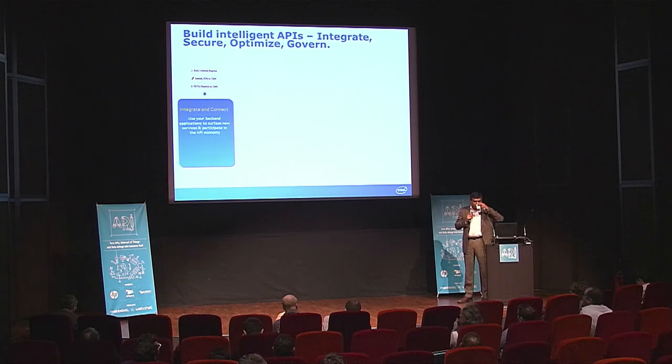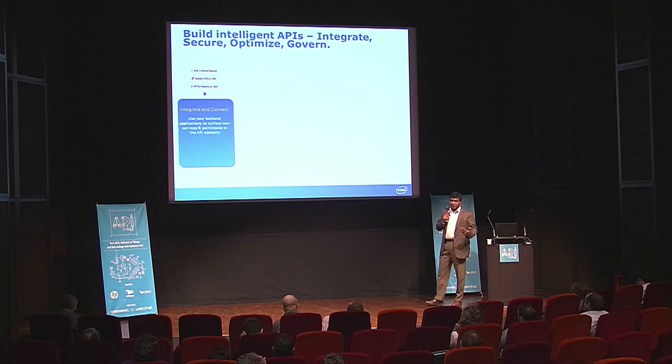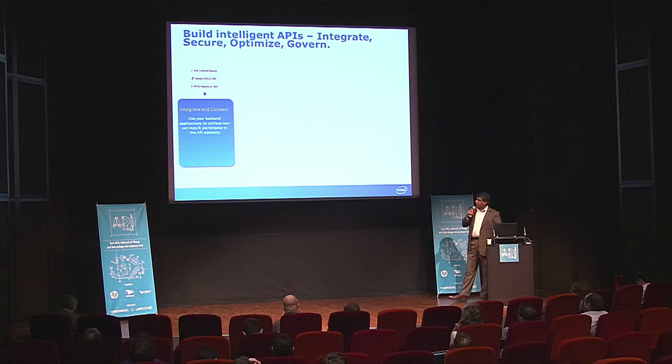And if what you have is good, we'll figure out a way to reuse it. What we call API surfacing. Use the backend services and build the APIs on top of it, right? So that's one recommendation I make to my customers.